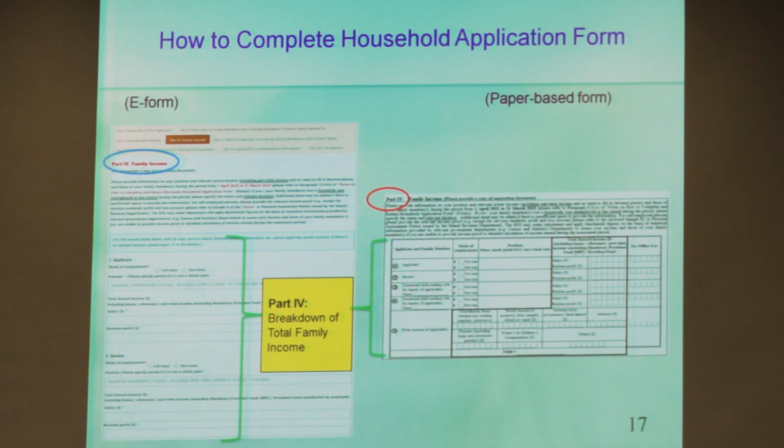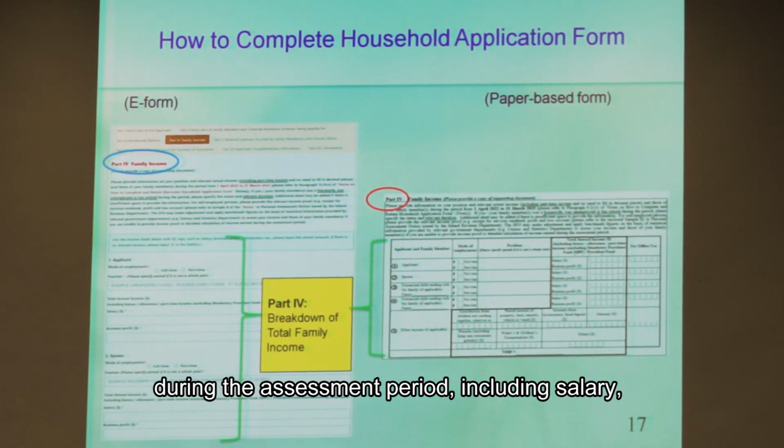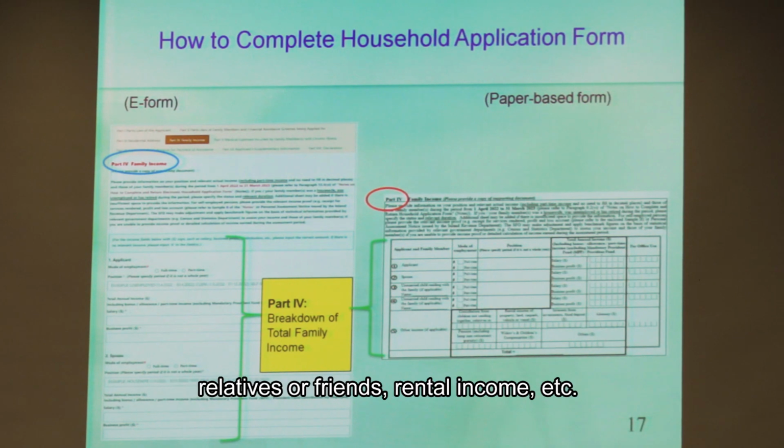And Part 4, family income. Applicants should provide detailed total annual income during the assessment period, including salary, contribution from children not residing together, relatives, or friends, rental income, etc.